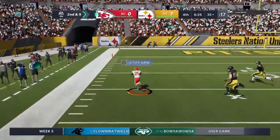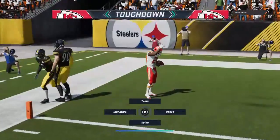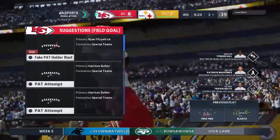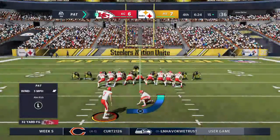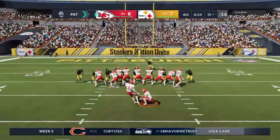Mahomes firing, complete. And all the way in for a Kansas City touchdown. Number 25, Clyde Edwards-Helaire, his third touchdown now on the year. And the Chiefs are an extra point away from tying up this football game.